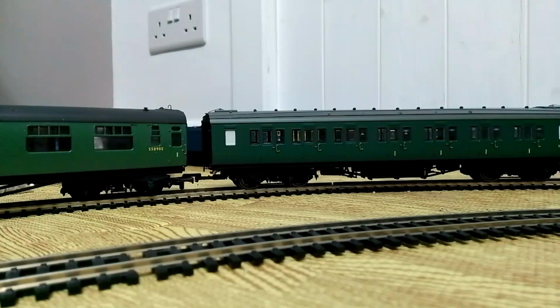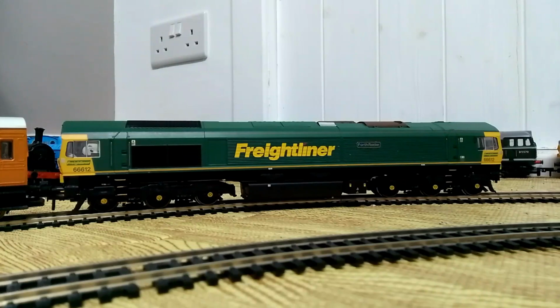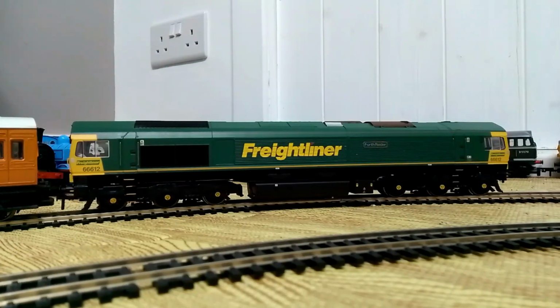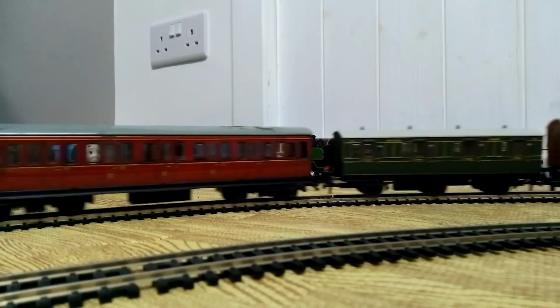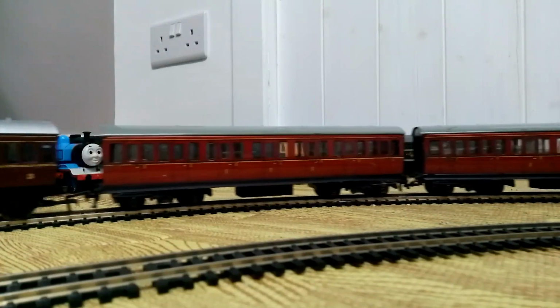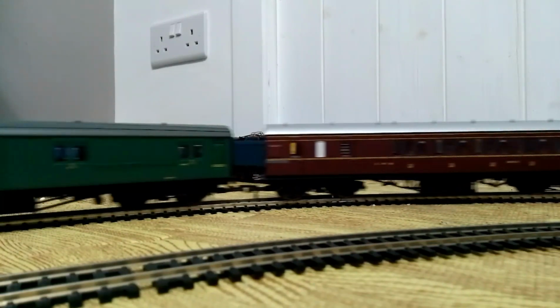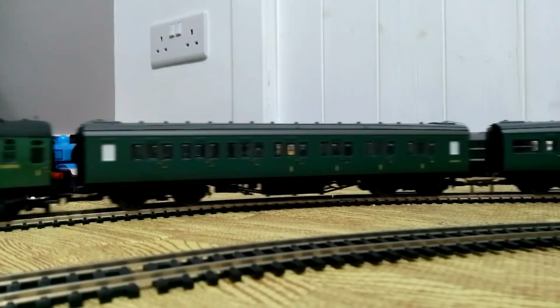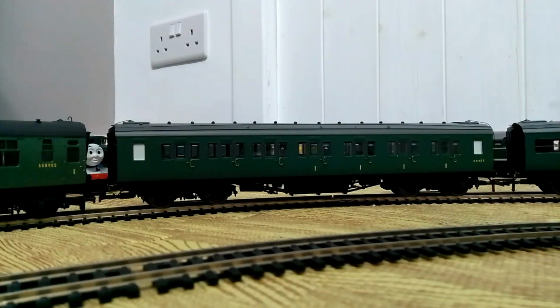But will the class 66 do the same? Let's find out. Right, so the class 66 is now coupled up. So let's get going with 26 coaches. Here we go. Same as the 33. Right, I've got 3 coaches left. I'll put 2 more on, and then I'll do the final one.